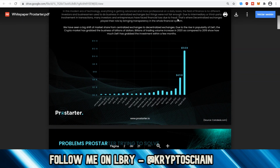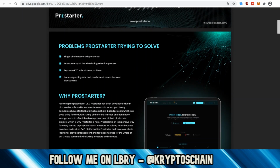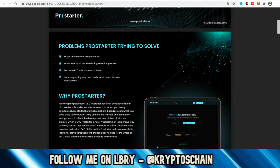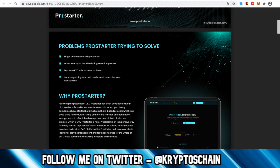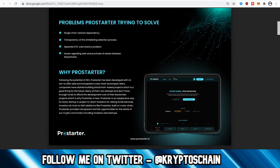Now, we're not going to talk about this specific section here, but what we want to talk about is what problems Prostarter is trying to solve. So they've got a single chain network dependency problem at the moment. We know that that exists with Polkastarter, for example. So Prostarter are solving that problem because they're cross-chain, right? They're going to be on Substrate for Polkadot ecosystem. They're going to be on Binance Smart Chain, on Tron, and also on Ethereum. Transparency of the whitelisting, as I was saying earlier, separation of the KYC submission problem, issues regarding the sale and purchase of assets between blockchains.